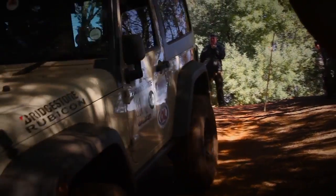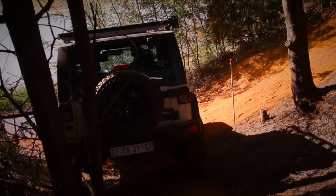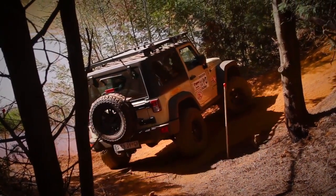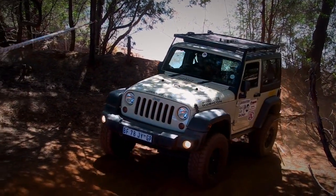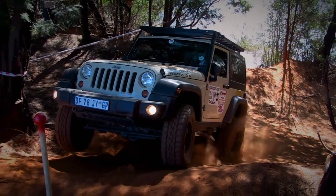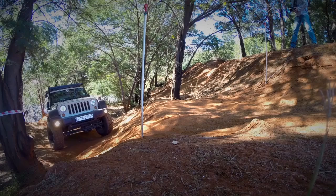This is obstacle 8, and it's one of the tougher tests of the day. Here's Johanna Marinda Lotz in a Jeep Wrangler Rubicon. The obstacle starts with a descent, followed up by a very tight turn at the bottom, which includes a rather large hump of earth. And then a last climb through a narrow gate. And it's a slippery climb too, judging by the Rubicon's open diff performance there.